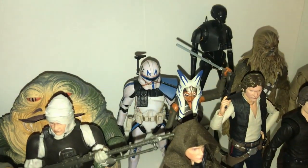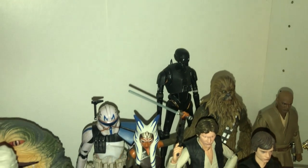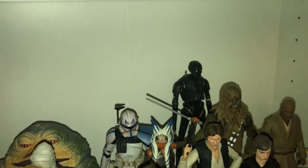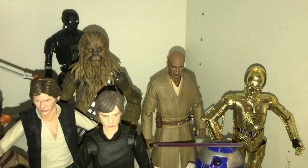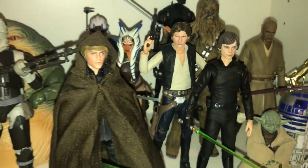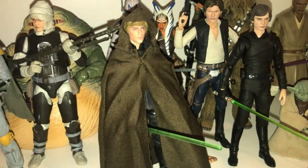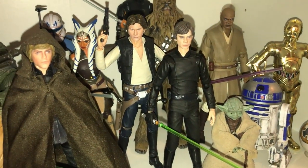We have Captain Rex. What's the name of that Alan Tudyk robot from Rogue One? I forgot his name. We have Figure Arts Chewbacca. Figure Arts Mace Windu. Figure Arts Han. Figure Arts Luke. And then we have the Black Series Luke, who I actually sort of prefer over the Figure Arts one.